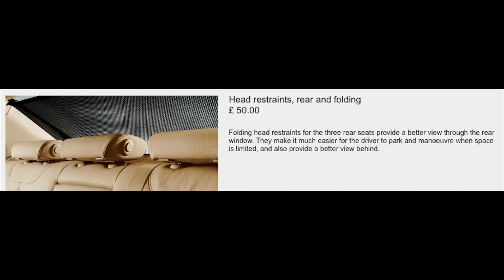The other thing we're going to mention, rear folding headrests at £50. Come on. 50 quid's not a bad price, but can I just say, we're talking about a car here with an on the road price of nearly £28,000. And they want to charge you £50 for folding rear headrests. I think we need some perspective here. Basically, if you want those, haggle. I won't bother out of principle. There we go. Okay, Malcolm.